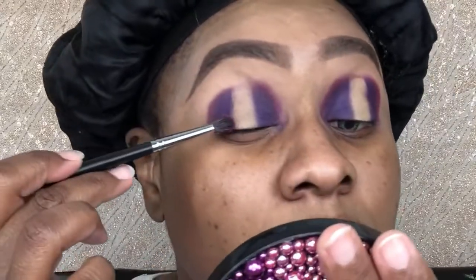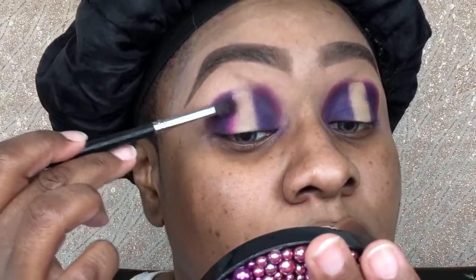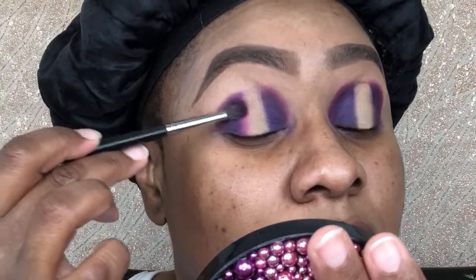Okay, I want to use the same brush, but I'm gonna just wipe it off. I'm just gonna be using all three shadows with this brush. So I'm gonna really wipe it off because we did the burgundy and then we did the purple. I don't want any of this pink to get in the way, but I really want a tight brush. So the next color is this pink right here, and I'm just gonna go right up against that line. So we're gonna go right here. Just right up against that line.